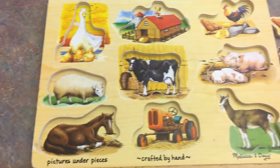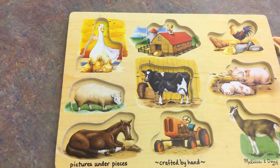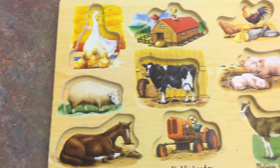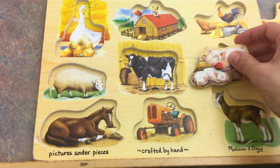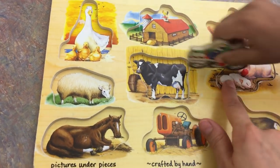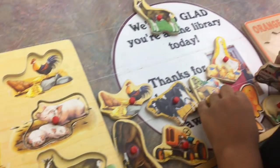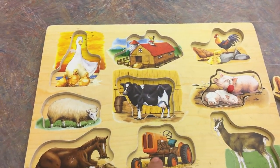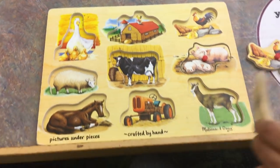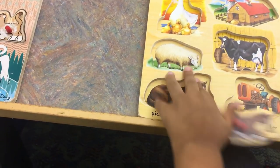Look. I'm doing this one. I know, but look, we have this one ready. Okay, so where's the pigs? Where's the piggies? Here's the piggies. Pigs. Do you want to try to put these together? Look, we got to find the tractor. Where's the tractor?